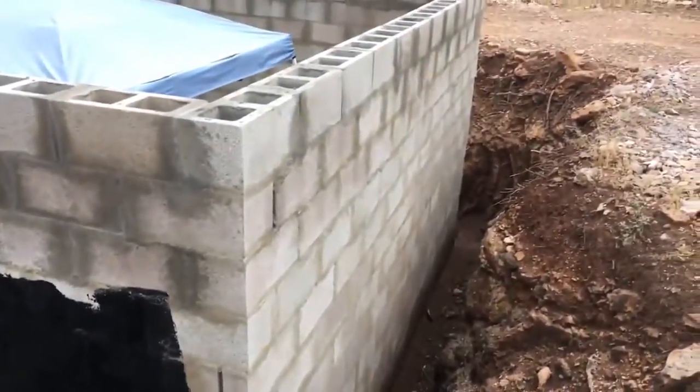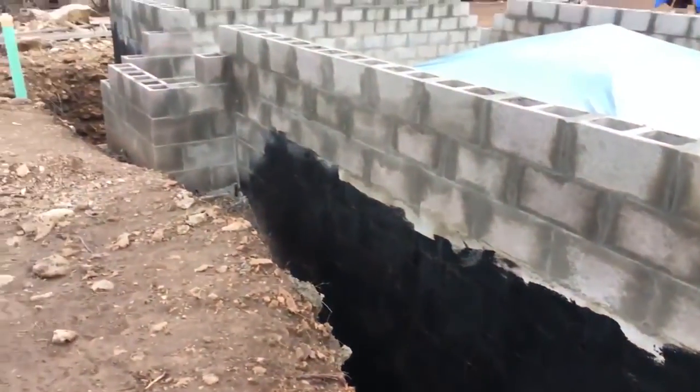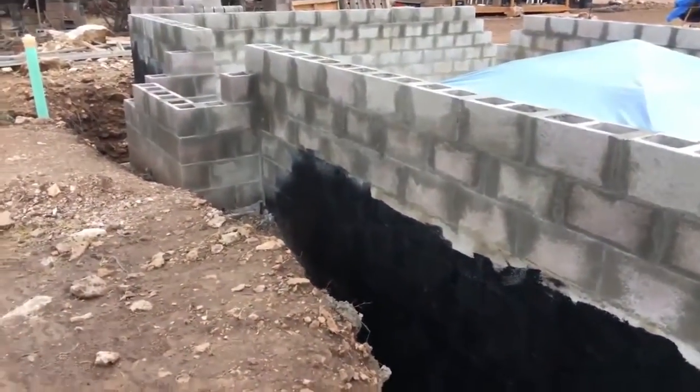And that side hasn't been sealed yet. So there is still quite a bit of work to do, but there is a lot of progress.